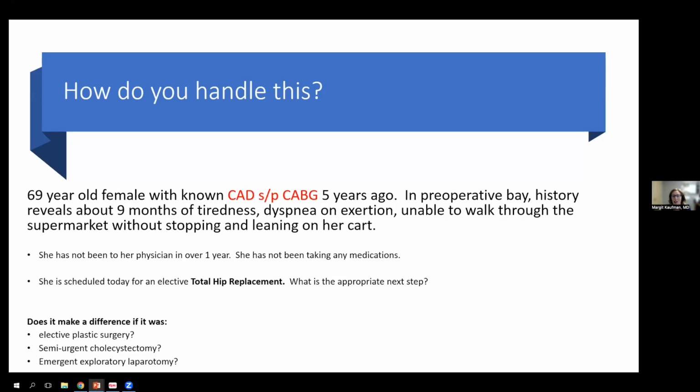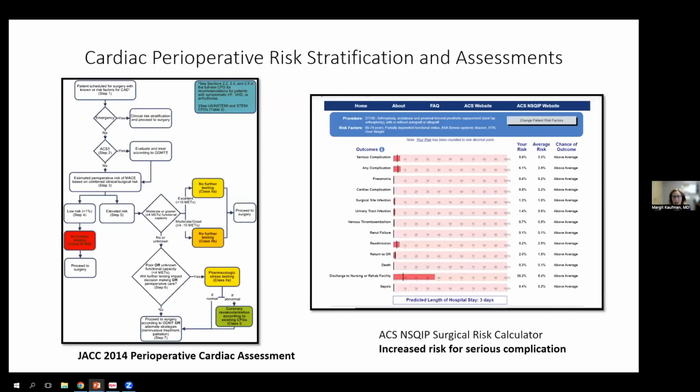And I always have to sort of ask the residents, are we going into the OR today? And of course, right away, they tell me, absolutely not. This woman has known heart disease. She hasn't followed up. She's clearly at increased risk for serious cardiac complications, and she needs further evaluation.